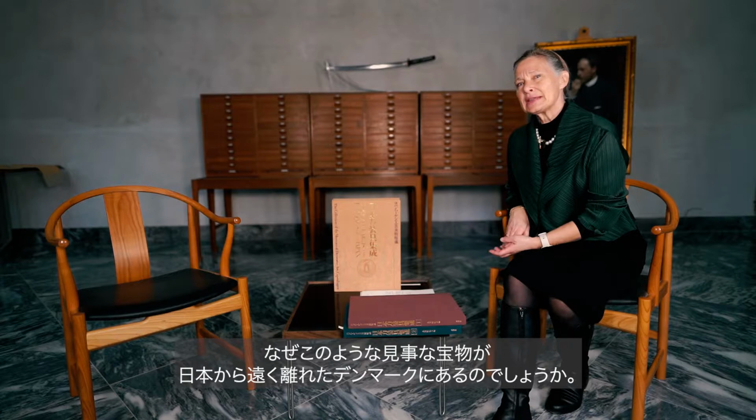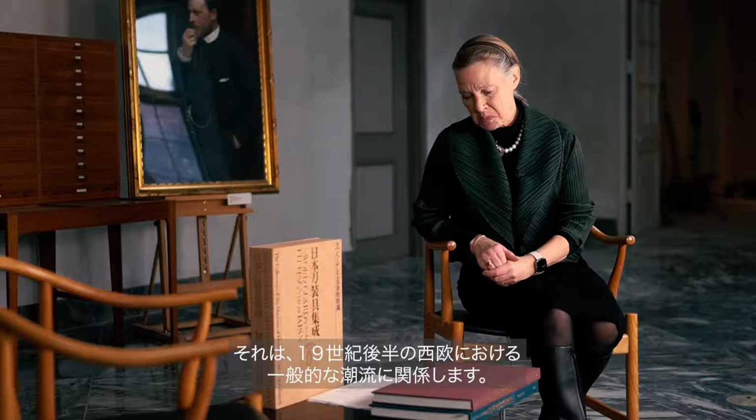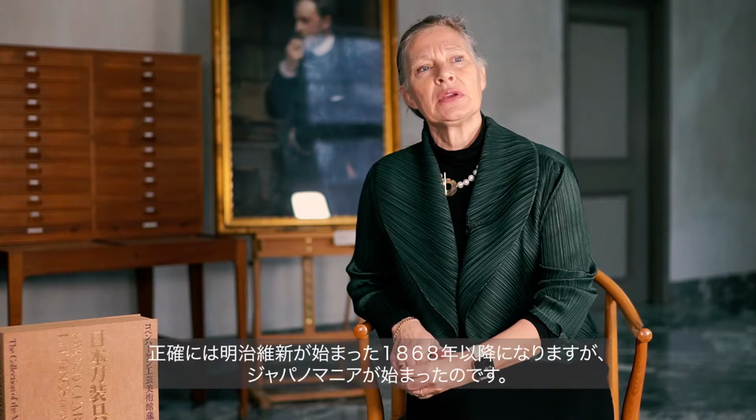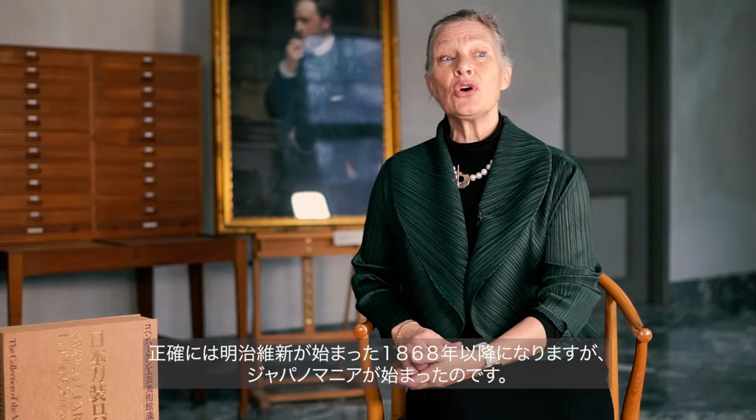You can ask yourself, why do we hold such a rich and extraordinary treasure in Denmark, a small country quite far from Japan? And it has to do with a general movement in the Western world in the late 19th century, more precisely from 1868, when we had the Meiji Restoration in Japan, and Japan opened to the world.